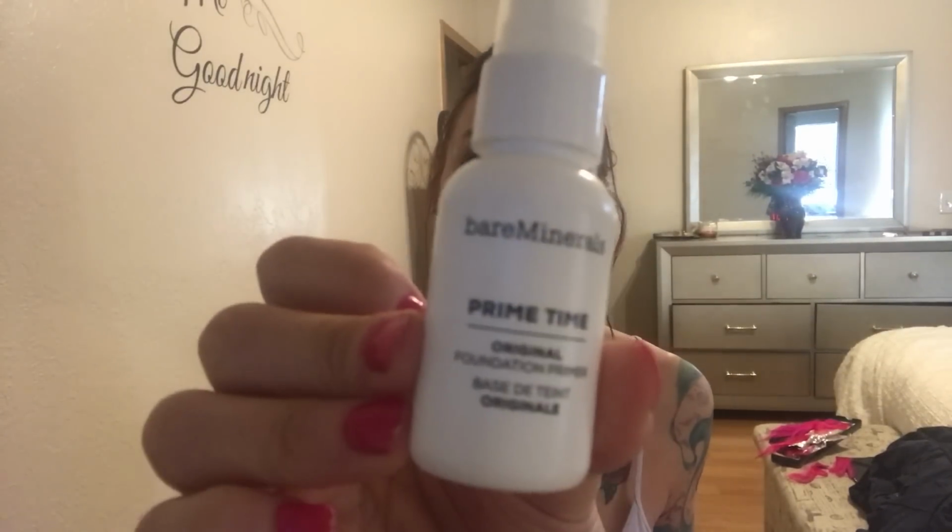So then I put on moisturizer, and then I put on this. And yes, I love it to death. It's primer from Bare Minerals. It's not super expensive, but it's not super cheap, and you just put a little bit on your face and it helps your makeup go on smoother. Use it. This one I actually really like. I've tried a bunch, a lot of them I don't like. That one I really like.